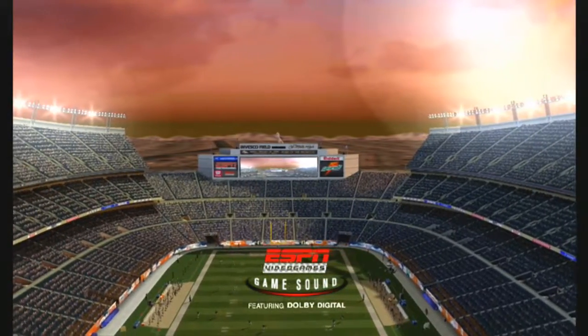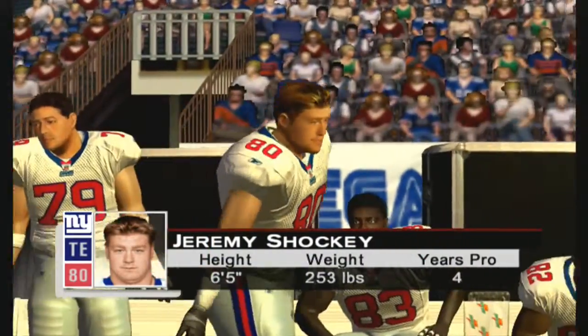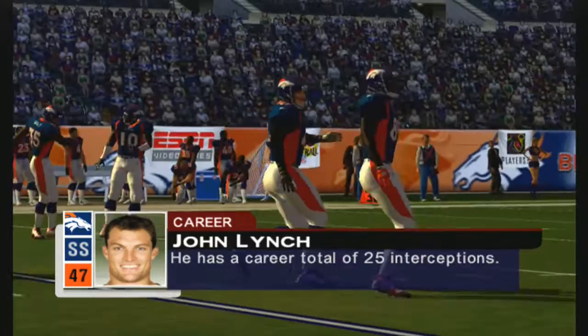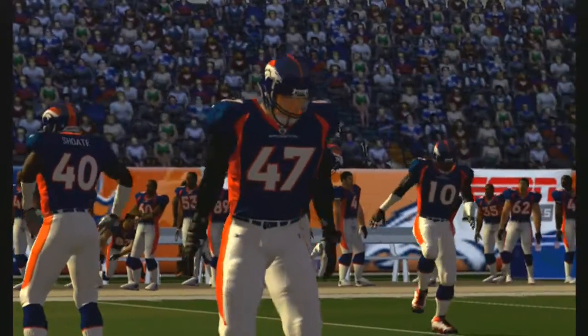Jeremy Shockey is a talented and imposing receiver. This guy's ripped. All that muscle helps him break a tackle or two when he needs to. It should be one heck of a matchup. It'll be interesting to see who gets the upper hand. Well, all right, Peter, we'll keep our eye on them as the game progresses, but first, the coin toss.